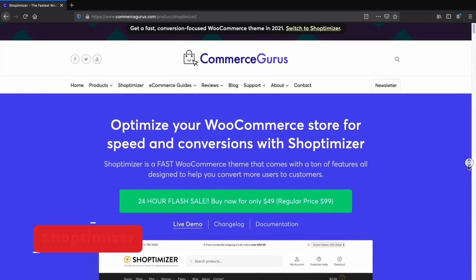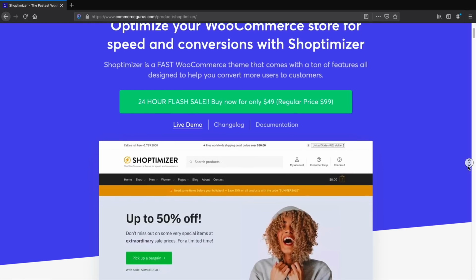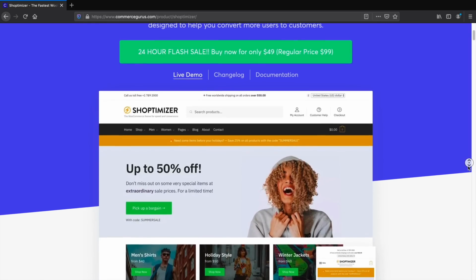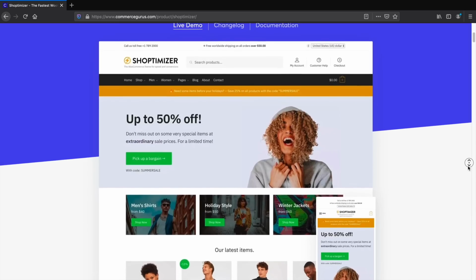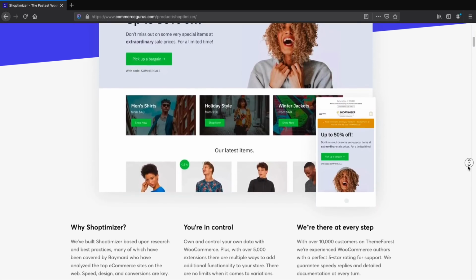First up, Shoptimizer theme. The Shoptimizer theme is pretty hard to find because it's not located on ThemeForest and it's also not located on the WordPress repository. This theme has its own website and is not part of any marketplace. However, the theme is actually quite promising.